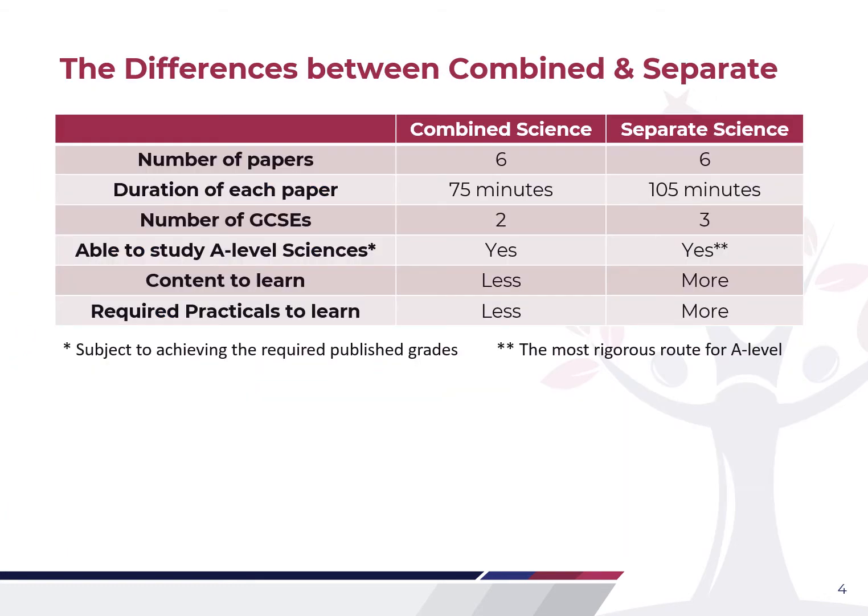Okay, so what is the difference? Well, the difference is, as you can see, there's the same number of papers. However, the papers are longer for separate science. So you have 6 papers, 2 biology, 2 chemistry, 2 physics. If you're doing combined science, they're 1 hour and 15 minutes long. If you're doing separate science, they're 1 hour and 45 minutes long.